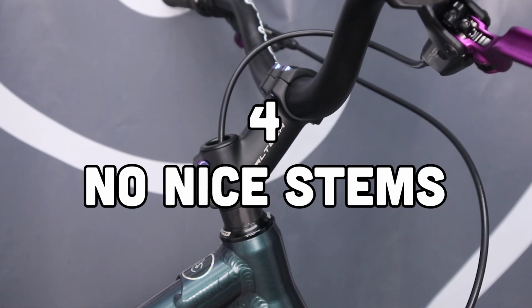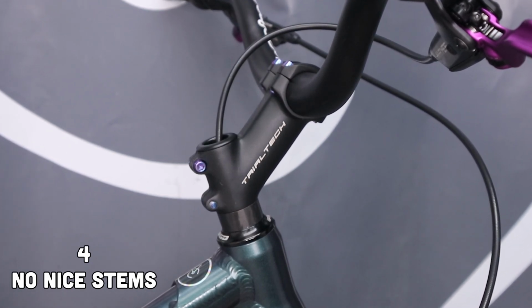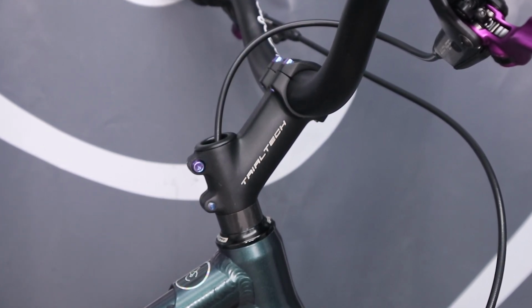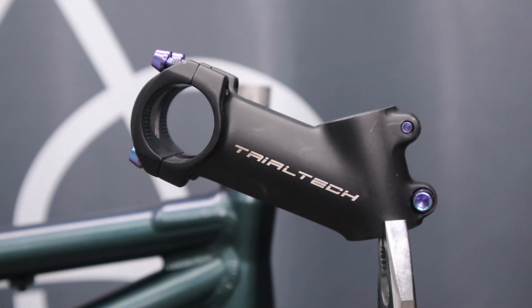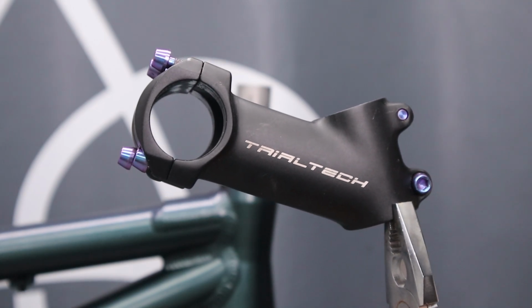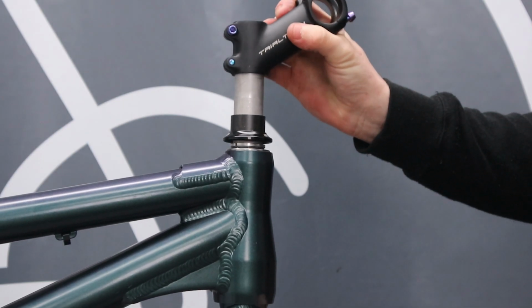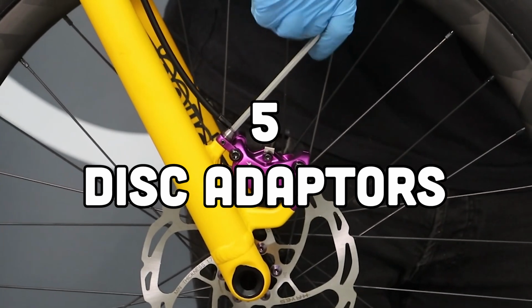Four, no nice stems. Don't get me wrong, the Trietec stem does the job well, but you have to admit it's slightly bland. Unfortunately, street trials generally use an odd-sized 90mm by 35° rise stem to help raise the front end. This unusual size just isn't one you'll find from the main brands. Shame really, as BMXers and mountain bikers get a nice choice of CNC designs when we're kind of just limited to one.